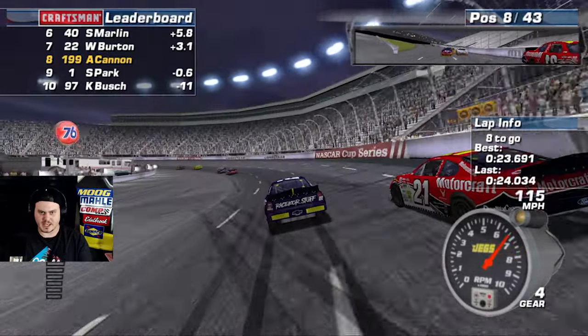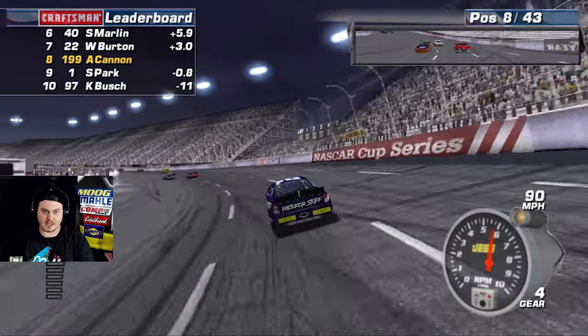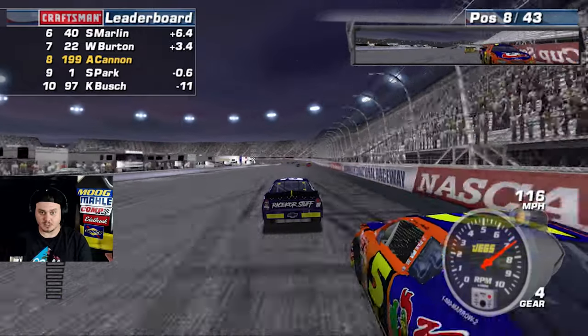So we've still got 8 laps to go. Clear high. If we can somehow hang on for 2 8th place finishes in a row, we're pretty happy.